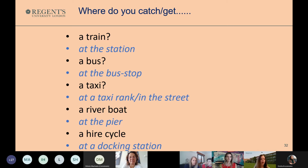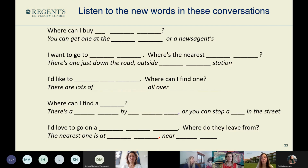And finally, where can you get one of these fantastic hire bikes? This word is less common, but it's called a docking station. You can find these all over central London. Okay, so those are some of the ways you can travel around.